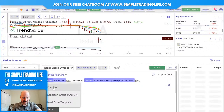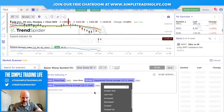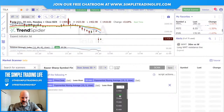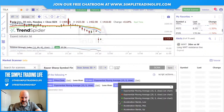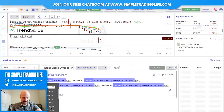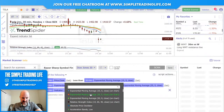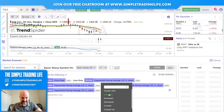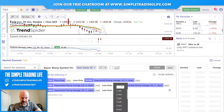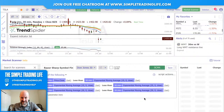There we go. All right, now we can keep going. So now we want the 30-minute 10 to be less than the 20. These will all be 30 minutes. You can do this on almost any charting platform. I just happen to be on TrendSpider right now. And then 30-minute indicator 20 less than the 30 indicator, 30-minute. So I'm showing you right how you would set up the scan.